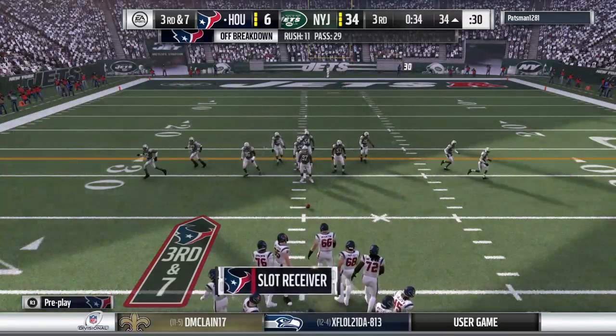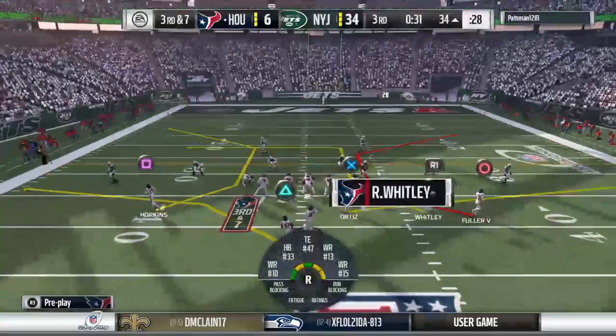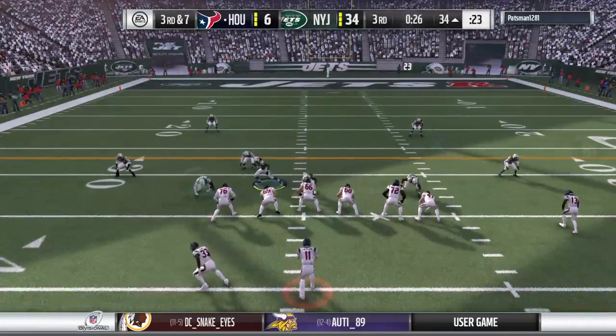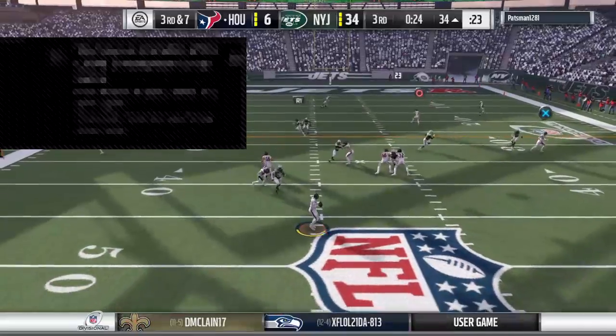Here's play number 7 on the drive. This is 3rd and 7. Hey, we got 3. We got 3. Flex round. Here we go. Again, it's Taylor.